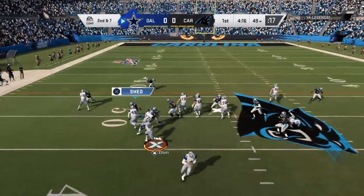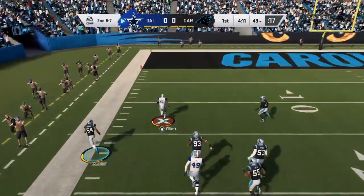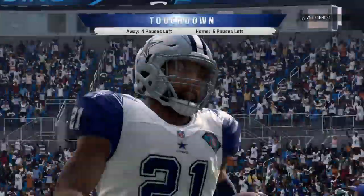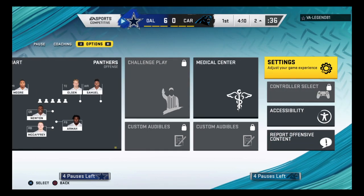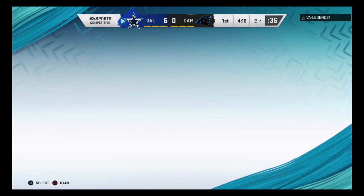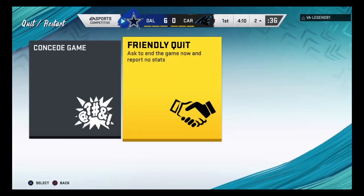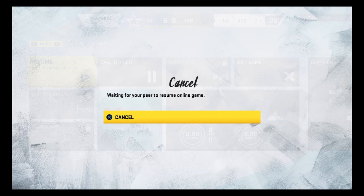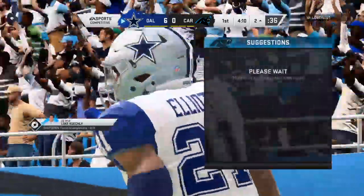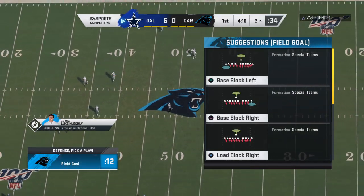36. On second down, it's Elliott. He's got the first down and more inside the 40. Ezekiel Elliott going to take it the distance. Touchdown, Cowboys. Ezekiel Elliott, 51 yards. And the Cowboys have taken the early lead.